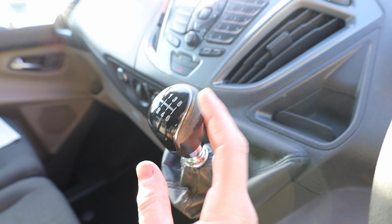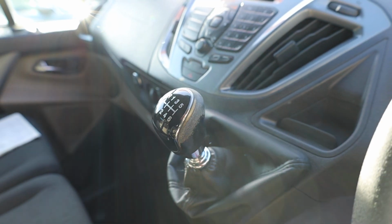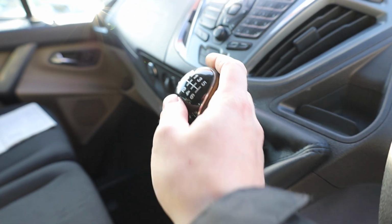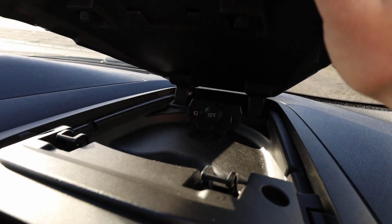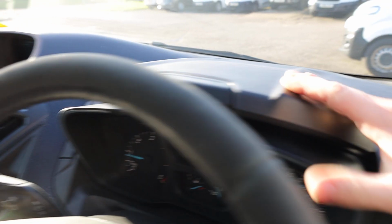6-speed manual gearbox, and again there is a little bit of wear on the gear stick. We see this on vehicles with literally 30 or 40,000 miles on the leather here, so as I say, completely understandable and in line with its mileage. Bit of storage up on top of here. Pull that handle just there and you've got a 12-volt AUX and a USB port up on top of there.